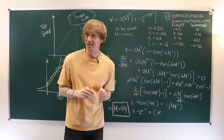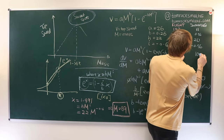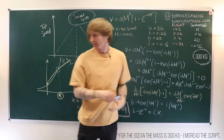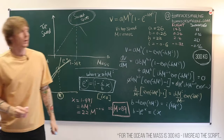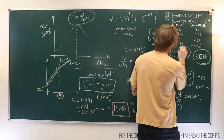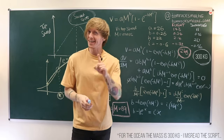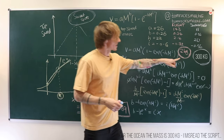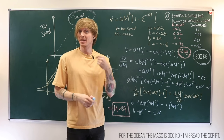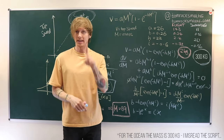Now, I have already done this for you, and what we are expecting here is in the ocean, we want something with a mass of approximately 100 kilos. And in the sky, we're looking for something with a mass of around 2 kilograms. So the fastest dinosaur in the ocean, we would have expected to have a mass of around 100 kilograms. And the fastest dinosaur in the sky, we would expect to have a mass of around 2 kilograms.